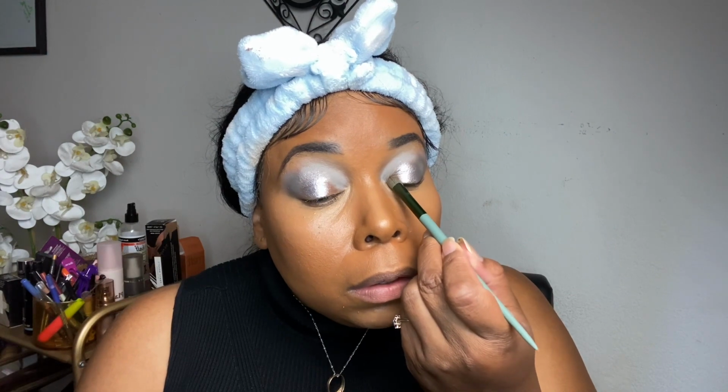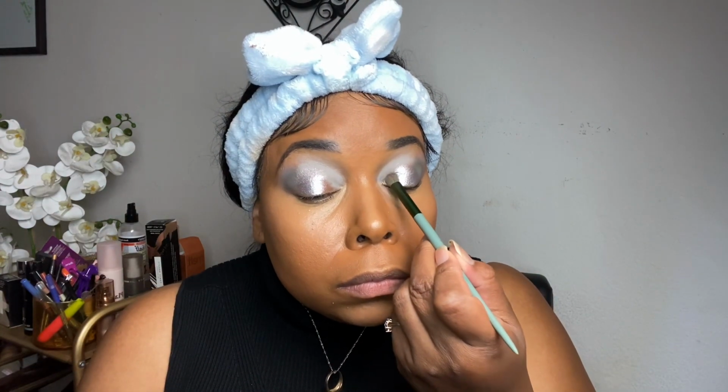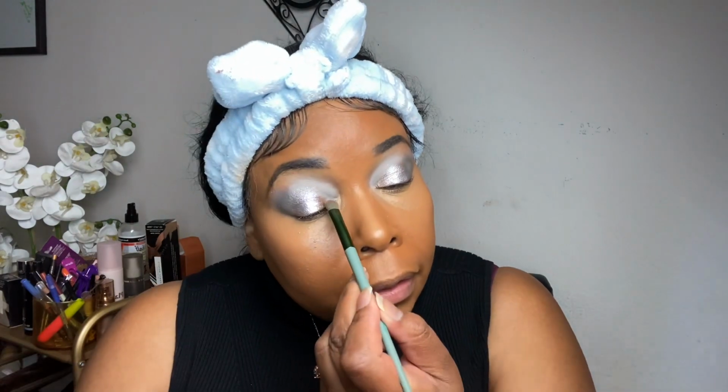Okay, I'm trying to figure out what I'm gonna put on the inner corner. Yeah, I think that was Bombshell. Was it? Yeah, I think it was. Okay, so let's put Bombshell right there. And then, because again, I want to kind of stick in those tones, those colors, those shades, I'm going to go with Bombshell and place that right there, which is fine because I'm gonna go over it with another color.